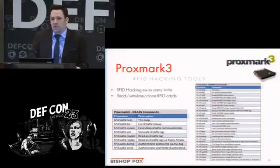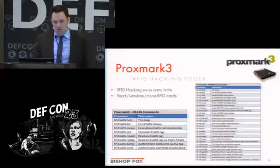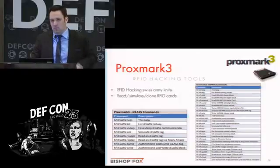Its one limitation has always been distance, which is why we came up with the Tastic RFID Thief, to be able to steal somebody's badge from further away. But that's pretty much one of its only limitations. It can pretty much do everything. That's just an overview of the high frequency commands.